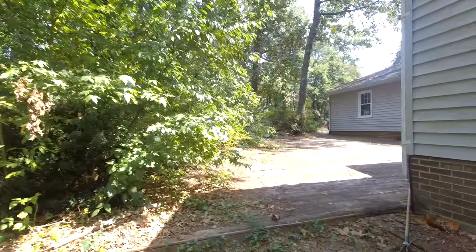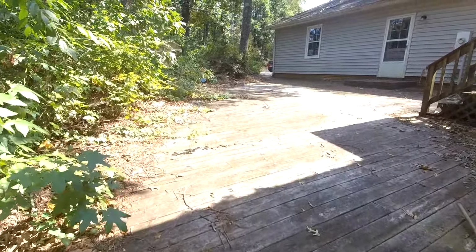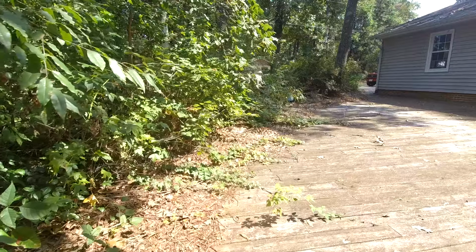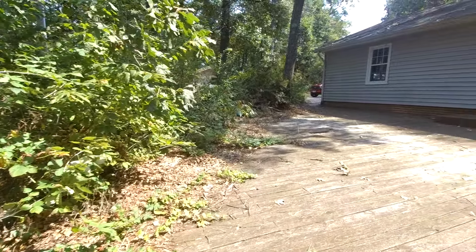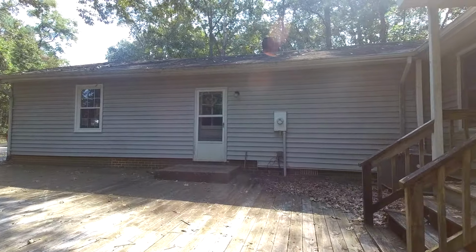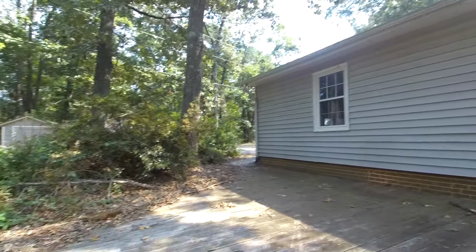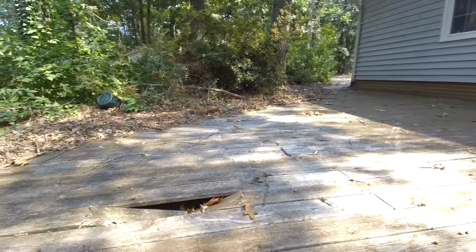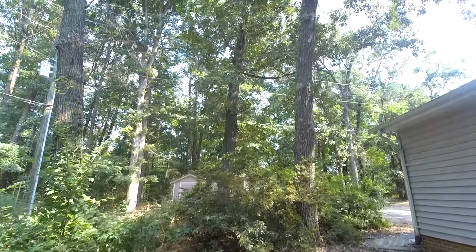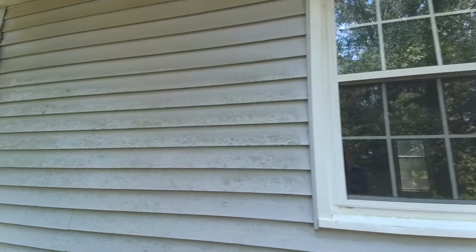This is an interesting feature here. We've got decking here. There's a lot of decking here. They took it all the way back to that area where the leaves are, all the way up to the house. So I'm not sure what the thought process was there, but that would be pretty substantial to go ahead and replace all of these boards. All right, let's go on around. We do have vinyl siding, which is nice because it only needs a good power wash and it would look good as new.